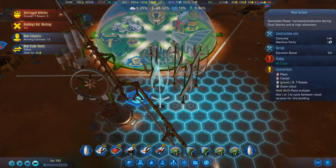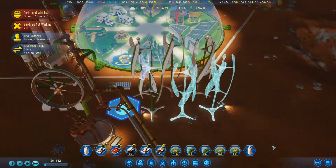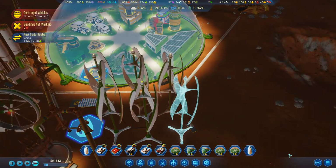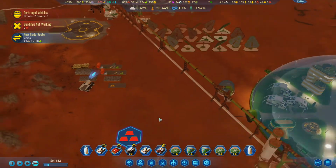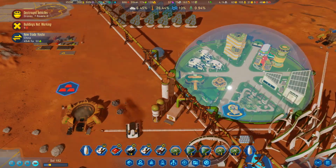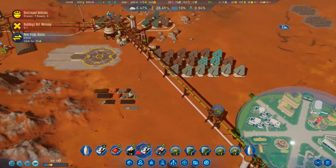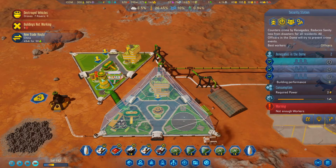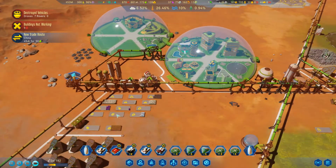Let's build a few more of these wind turbines. Do we have any storage of polymers? No. We hardly have anybody working. Well, everybody's gone into machine parts. Well, that's actually fine. We need another load of colonists up there. We've got some polymers down here now.